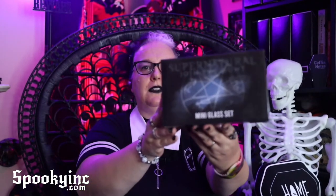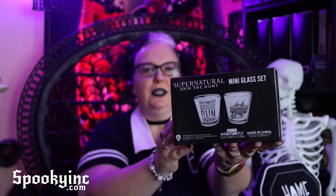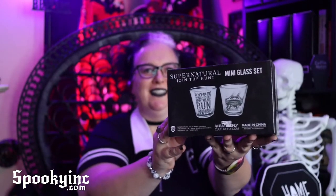Here is, this one's fragile. It says it's a mini glass set. Okay, here's the box. And then here's what it shows on the back. Now, let's see if I can get these out quickly to show you the actual glasses. Ooh, lots of good packaging. You guys did a good job packing up this box. Everything has arrived safely.